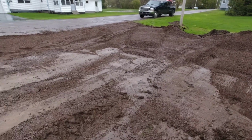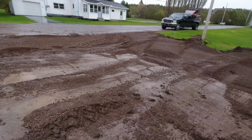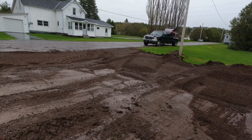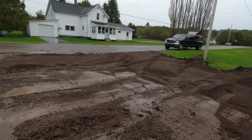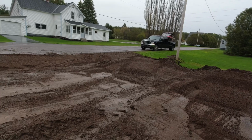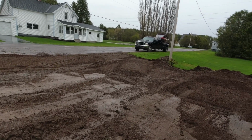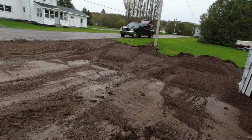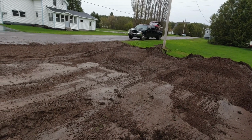Got most of it cleaned out. The guy, I was gonna videotape him when he was out here dumping. I suppose you guys have seen dump trucks dump before, but he had to dump it on a driveway. It was just too wet. He couldn't even get over there, and he pretty much had to put it right on the concrete. I told him, I said, dude, you cracked my concrete. He just kind of looked at me and started laughing.